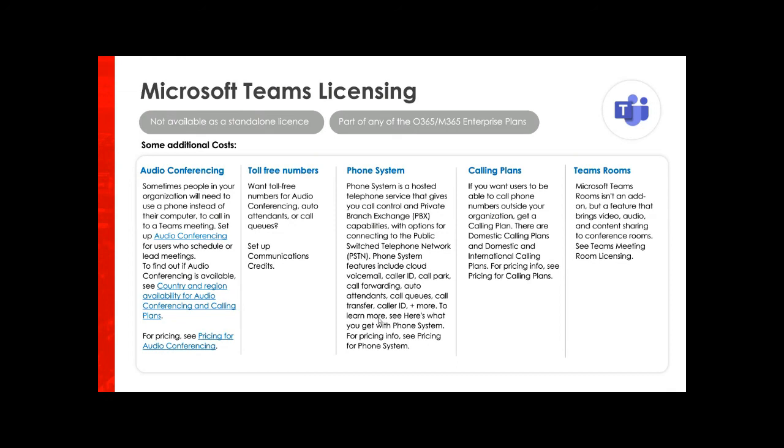In commercial rates, roughly speaking, RRPs, and there'll be less for those in the educational space, that could cost about €3.30 for audio conferencing per user per month. This will allow you to publish a dial-in capability for clients and external parties. Microsoft also allow you to turn on a consumption credit, which opens up your Teams solution to potentially extra costs, but also toll-free numbers, audio conferencing, queue attendance and so forth.